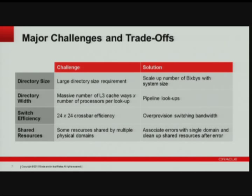Just like in every other complex design, we had to face many challenges and trade-offs. Here are the major ones. First, the directory size. The large directory size requirement cannot be met with a single die. So we had to find ways for the number of Bixbys to scale up with the system size. The directory width is another major issue because the number of L3 cache ways times the number of processors is a massive number.